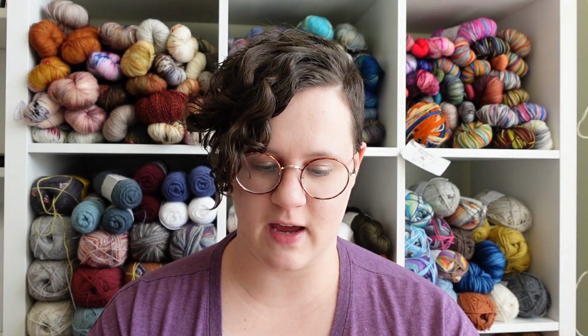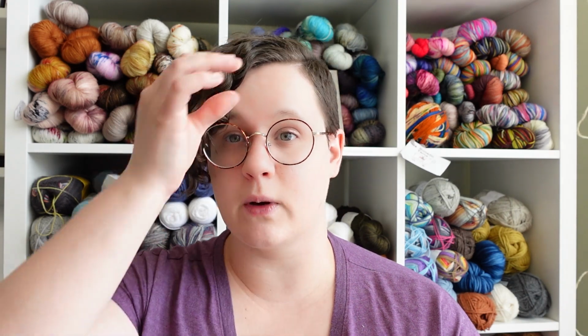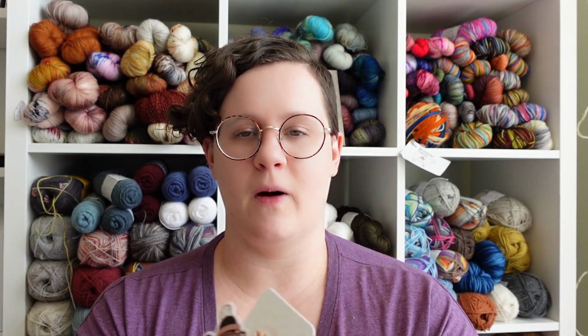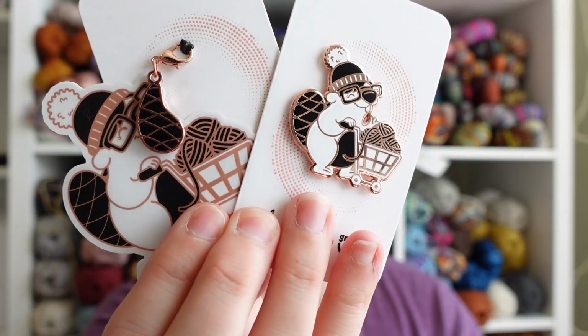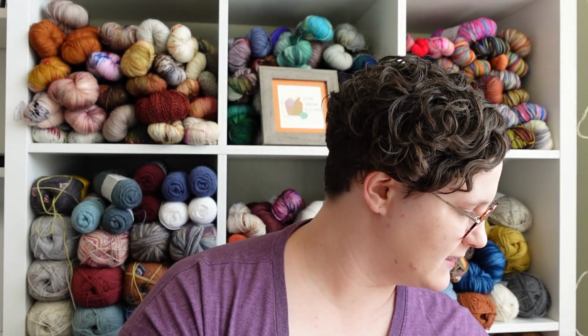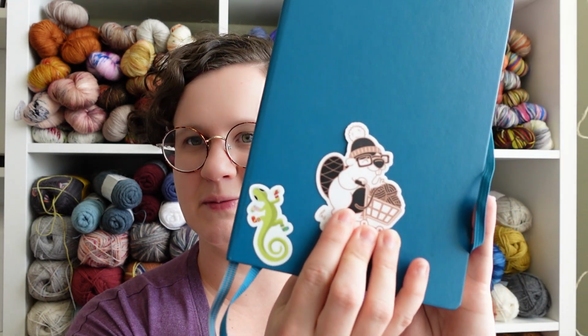The proceeds they mentioned from this sale, if you bought this set, went to a nonprofit that works with kids and preventing bullying, which I thought was a really great cause. So I bought the little trio, the Grocery Girls beaver. And now I can stick my beaver onto my 2022 making journal.